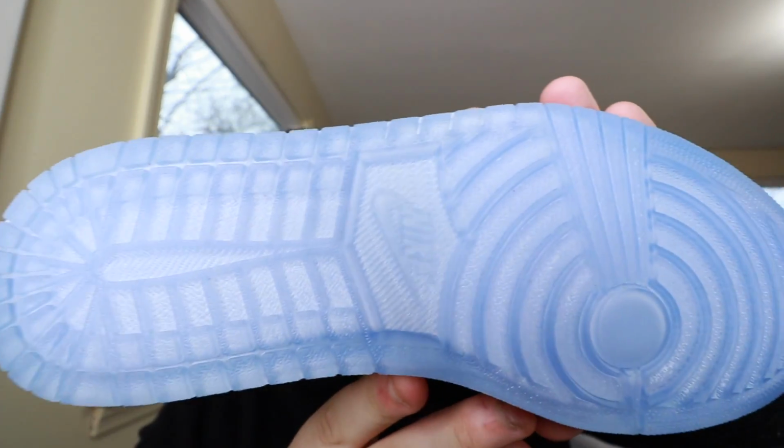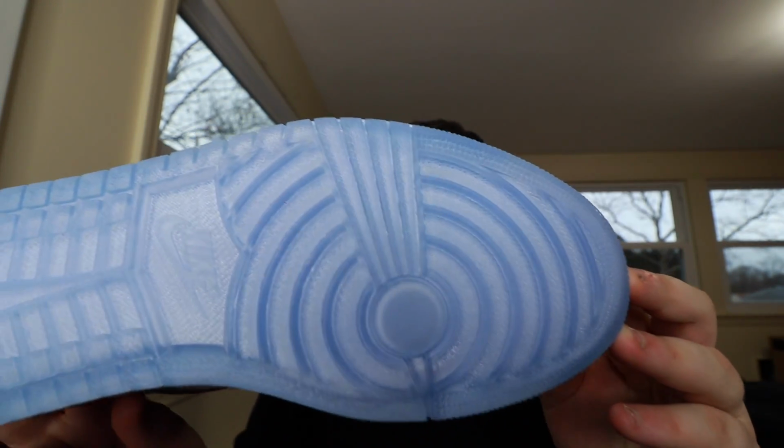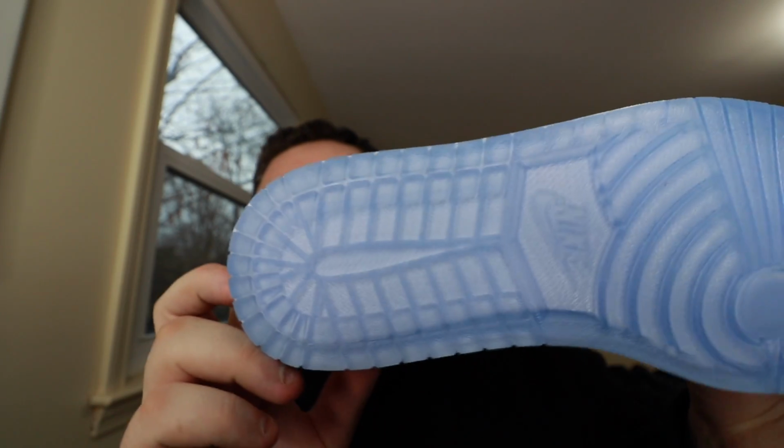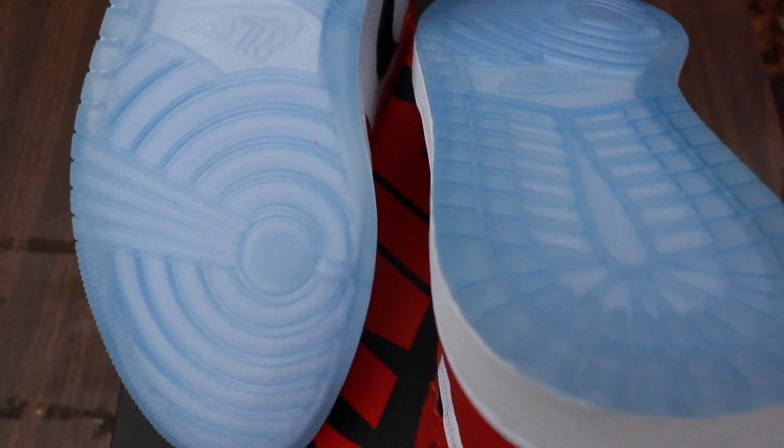That outsole, icy blue, baby. I'm not sure how I really feel about the icy blue outsole on the Jordan 1. On the Jordan 11, I think it really fits. On the Jordan 1, I'm not sure how crazy I am about it because it's definitely going to yellow, and I'm not sure how this shoe is going to look yellow.